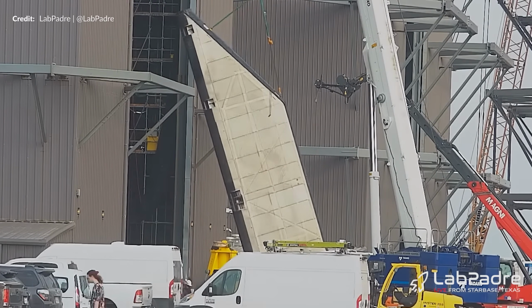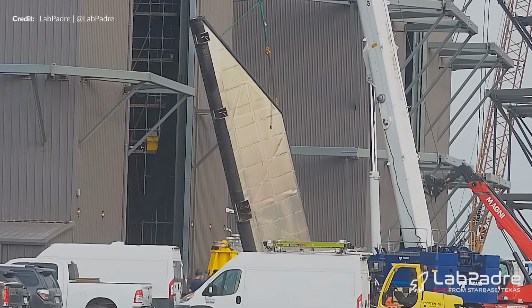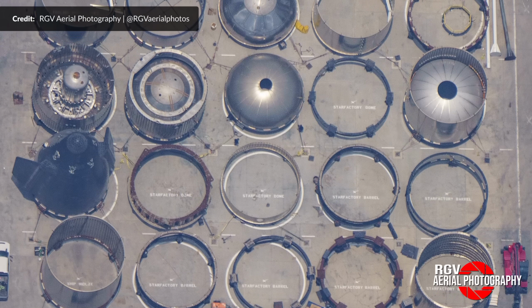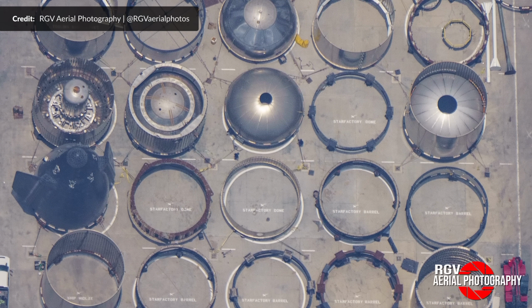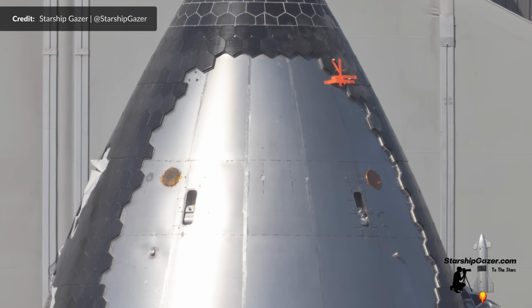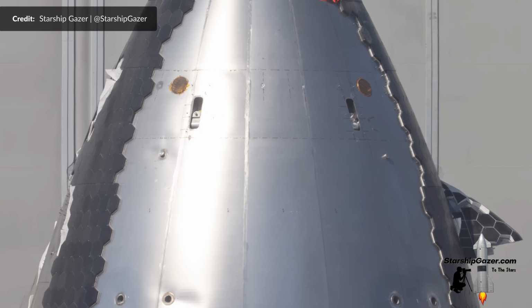Thankfully, the future of Ship 28 was not all doom and gloom, with the second aft flap being moved inside the high bay for installation. We've also been keeping our eye on some nose cone action. Now, this is a little speculative, but some of the upgrades that SpaceX has been doing to the nose cones of Ship 30 and onward is intriguing.